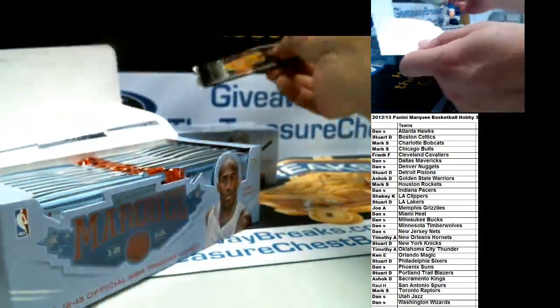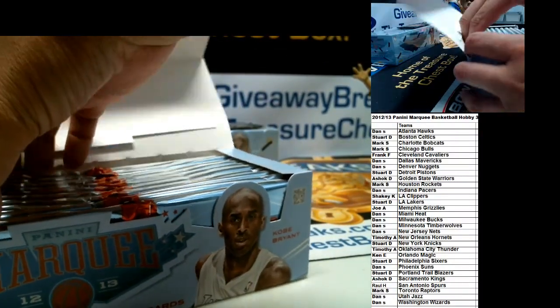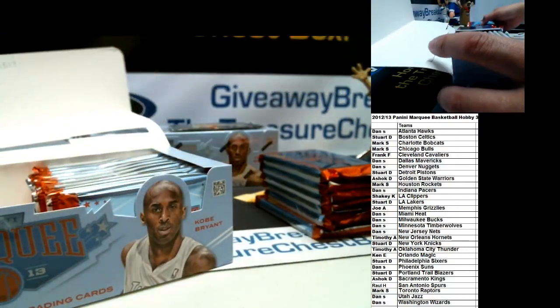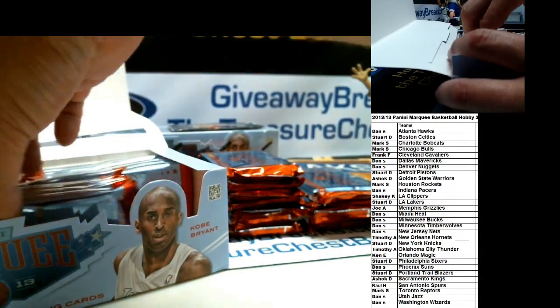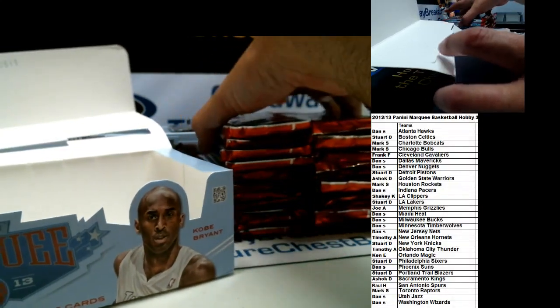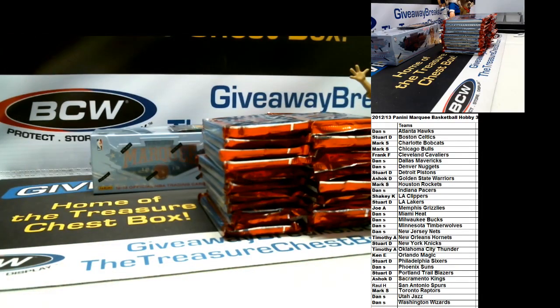Here's the other Kobe pack. Gotcha. I agree. At least it's a redemption of something. But still, I want to see like a huge auto. I mean, there's so many rookies in this, you would think that they have... the Burke is pretty decent. I think that sells, if I remember right. I don't know about the other guy.